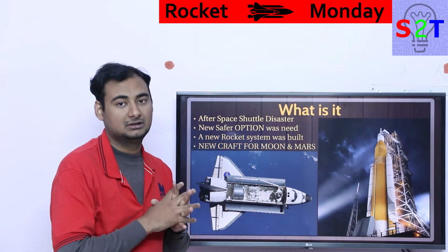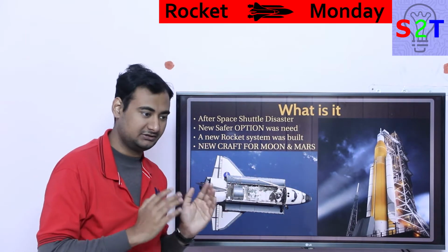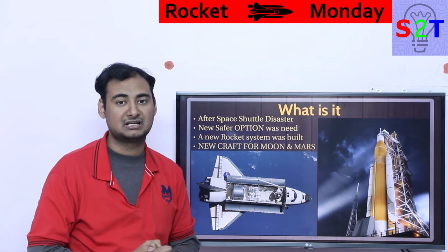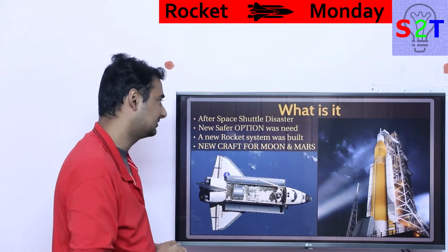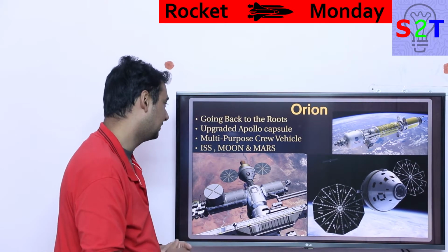So this time, the craft that was meant to be designed had much higher goals compared to the space shuttle. It was meant to go to Mars, to the moon, and to low Earth orbit, basically the International Space Station. So a much broader scope for this system was chosen. So that created the Orion project.